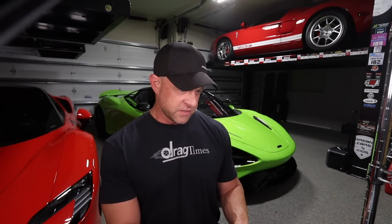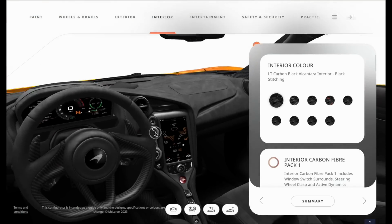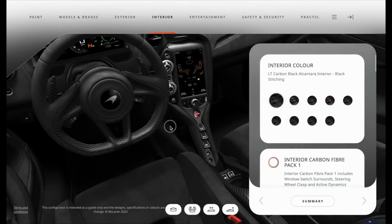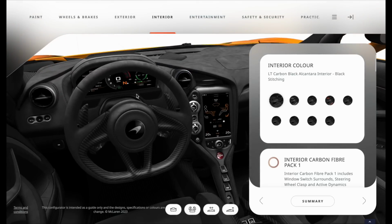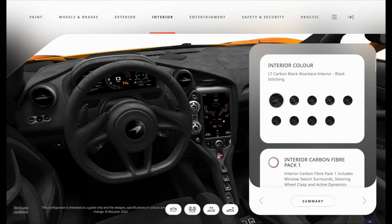And if we want to look at the interior of my car, you can see right here, center stack's different. It's got no CarPlay, and then of course it's got the flip down screen. 750S and then 765 LT.